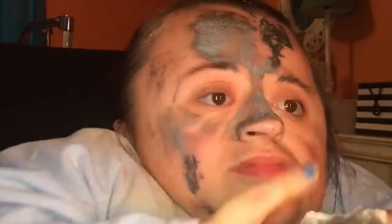I have noticed a really big difference in my skin. I really have noticed that my skin is a lot more matte. It is pretty much less oily than it has been because I have really oily skin, so it has really helped absorb the extra oil that I had on my skin. And it also really has helped with my breakouts and with my pores.